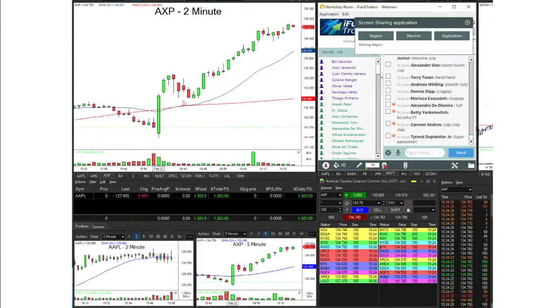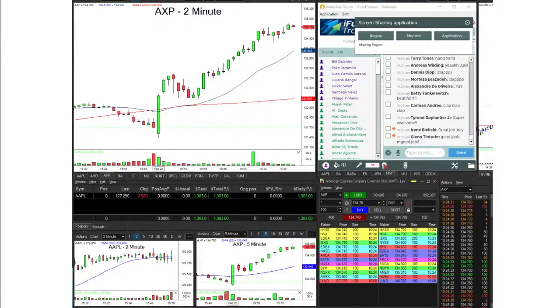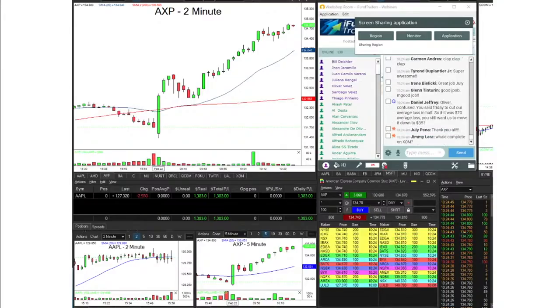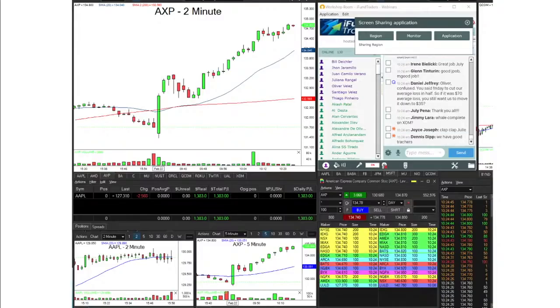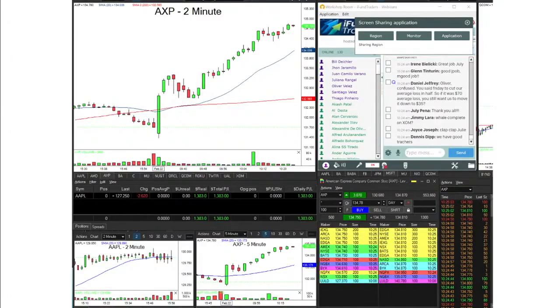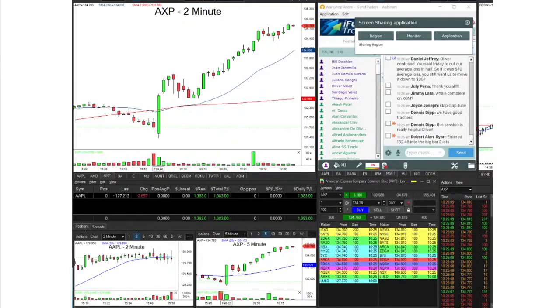AP, talk to me about American Express. How did you play this? Great job, Julie. You guys are trading like masters. This is how it's done, you know? How do we play this American Express? Who played this? I forget. Who played this? This session is helpful? Well, I'm glad. All sessions should be helpful. That's my job.